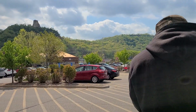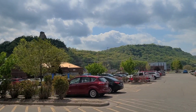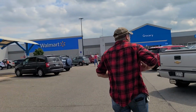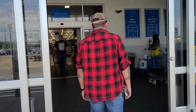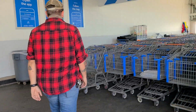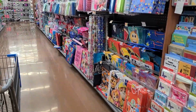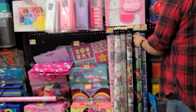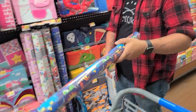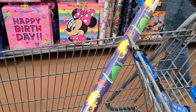Such a beautiful view to walk out to. Hopefully Walmart has the wrapping paper. Please have dinosaurs. That looks like dinosaurs to me. Oh, thank goodness. We got dinosaur wrapping paper.